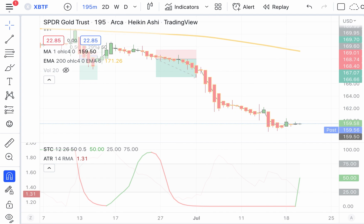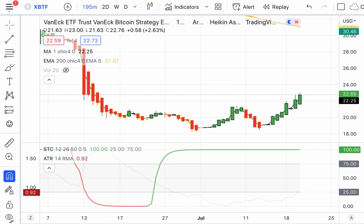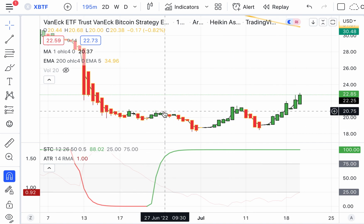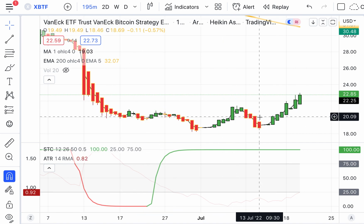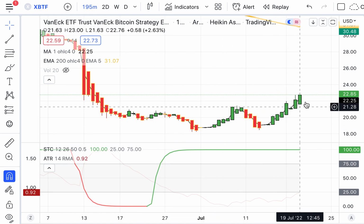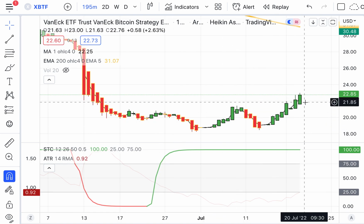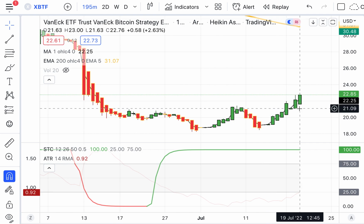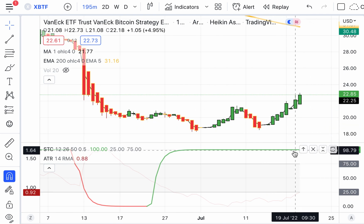Let's talk about starting from somewhere. We look at where Bitcoin is, and Bitcoin, of course, sliding sideways and now has punched through the last two little tops and heading up. The XBTF, which is the Bitcoin Future ETF, up 8.71%. Quite nice, just heading up 1, 2, 3.5 days of up movement.